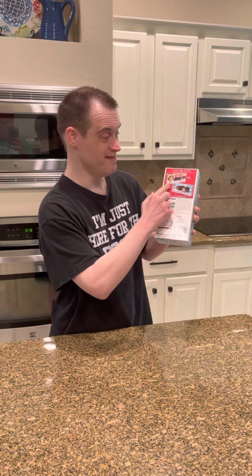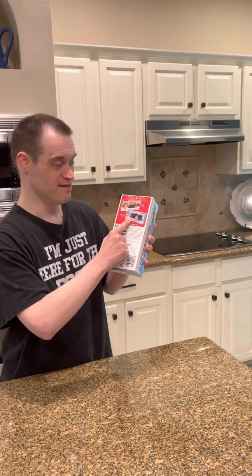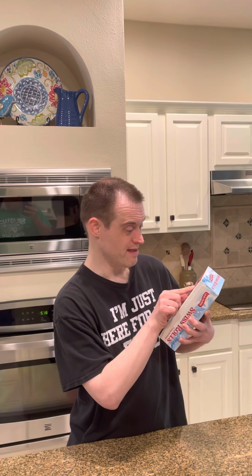This is the then and now of how we make Swiss rolls. I'm guessing there are some sort of snack cakes. In Germany, that's called Kuchen. Let's pronounce the K with that word.